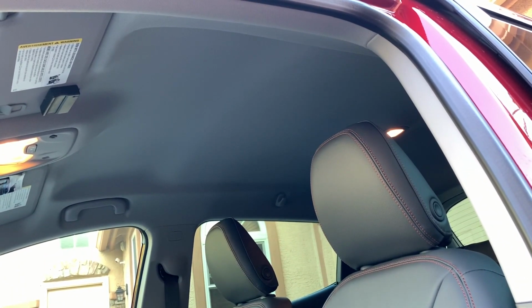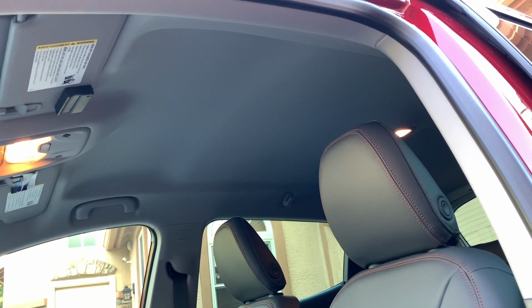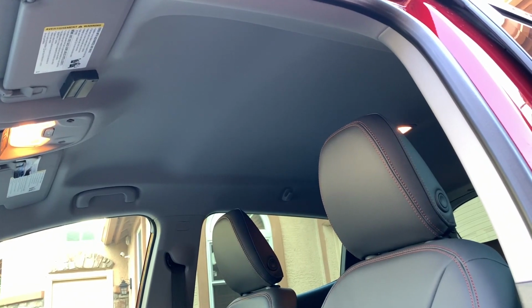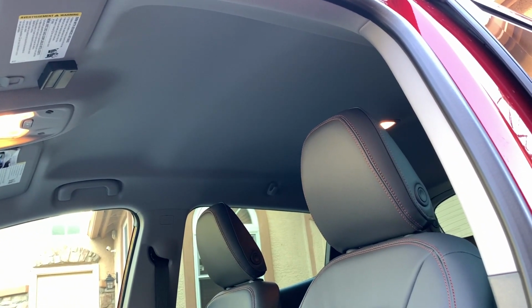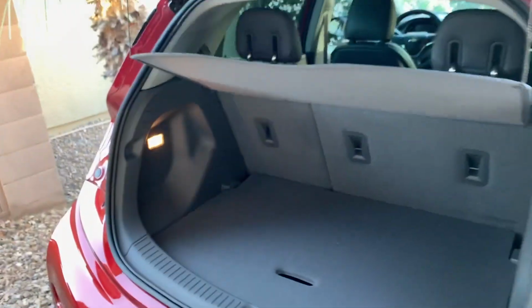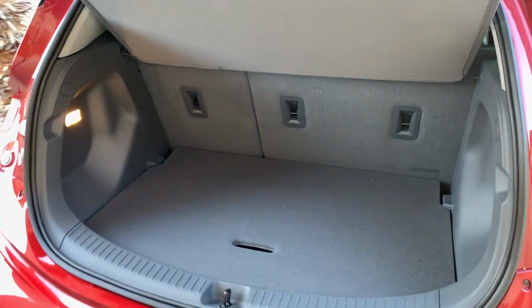The one thing that I do wish it had was a panoramic sunroof. I get why they didn't add one to keep the cost down, but it would have been a really nice touch on this car. That being said, the car is very spacious and airy feeling, so oddly, I don't miss it. And that's coming from someone who had to have a sunroof on every car I've owned.